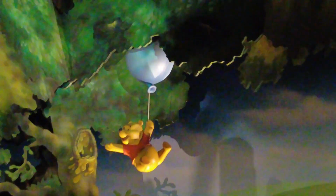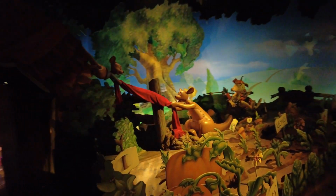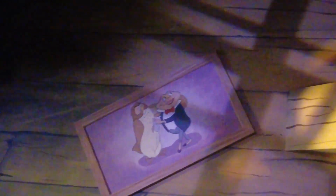Here we go. Hi, Pooh Bear. Hi, Eeyore. Hi, Kanga. Hi, Roo. Hi, Rabbit. Hi, Mr. Toad, giving Owl the deed to the house. Oh, Tigger.